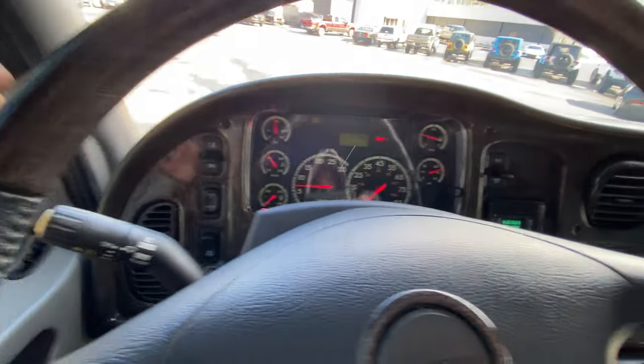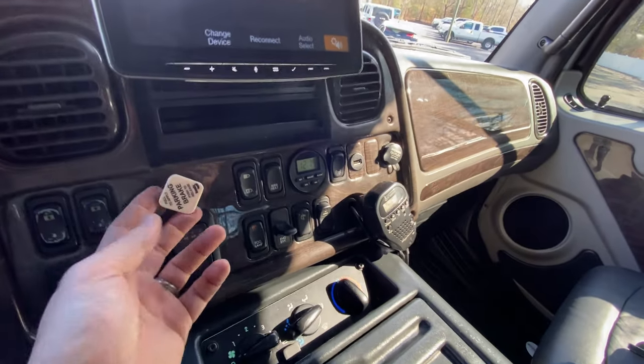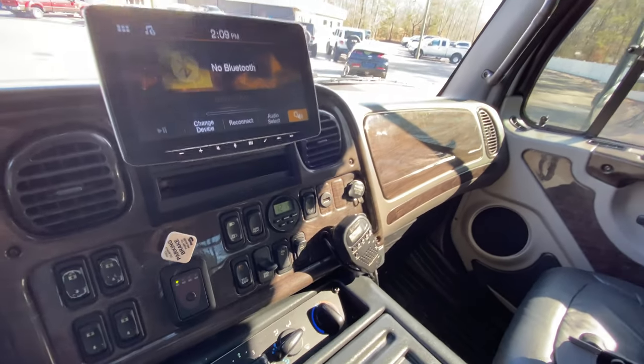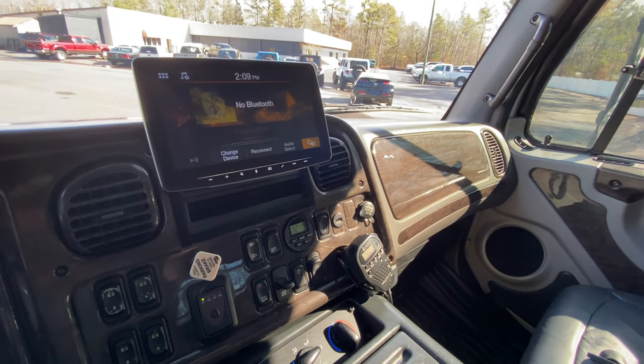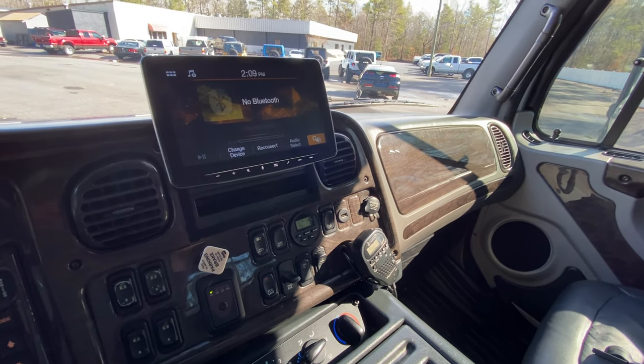I'm not going to go through the whole dash. If you guys are looking at these trucks, you know what they are, but this does have the nice air brake for the parking brake, which is very nice. Some of these trucks don't have those, and that makes a huge difference.